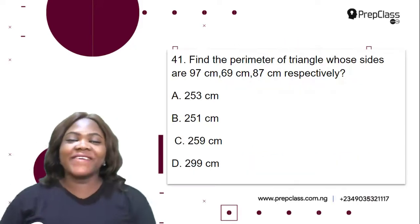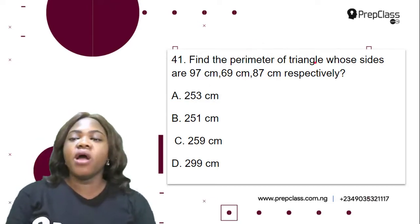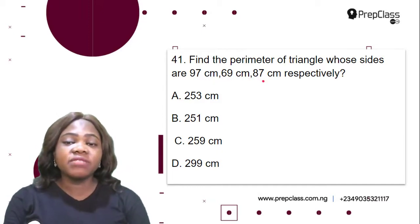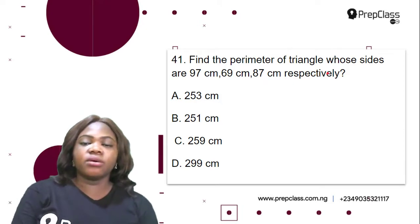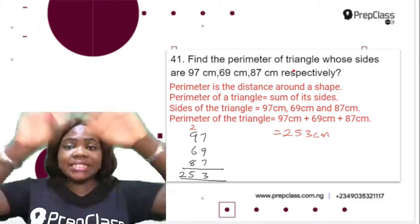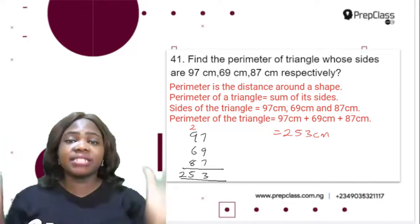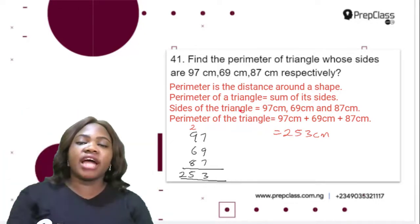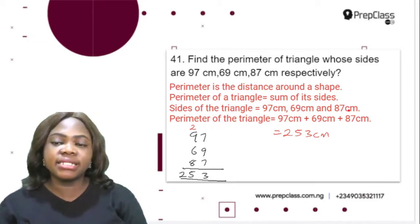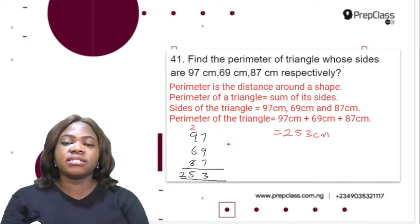Alright, so the first question, 41, says, find the perimeter of a triangle whose sides are 97 centimeters, 69 centimeters, 87 centimeters respectively. First of all, what is the meaning of perimeter? Perimeter is the distance around a shape. The perimeter of a triangle is the sum of the sides of the triangle. The sides of this triangle are given as 97 centimeters, 69 centimeters, and 87 centimeters. So the perimeter of this triangle is going to be the sum of these sides.